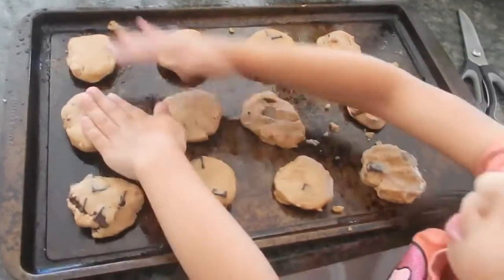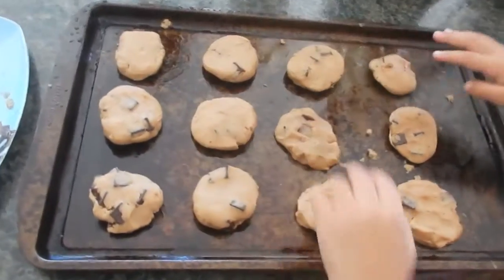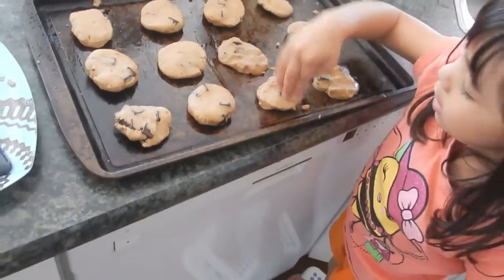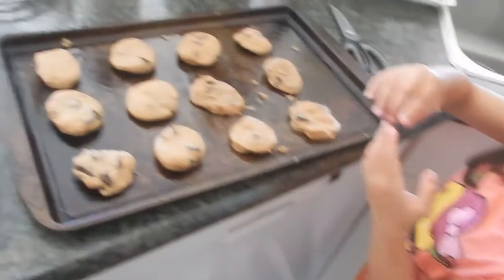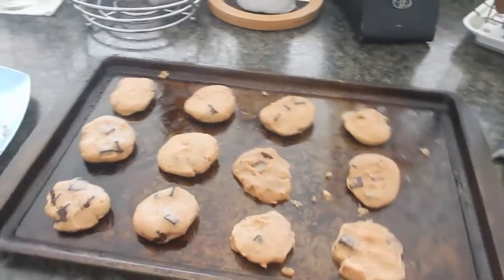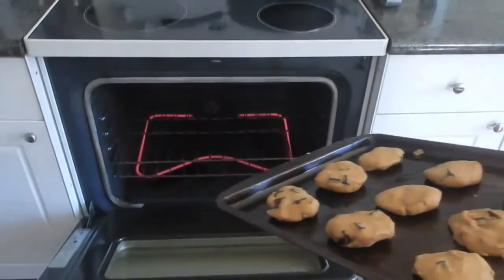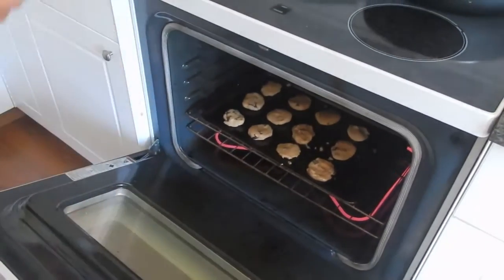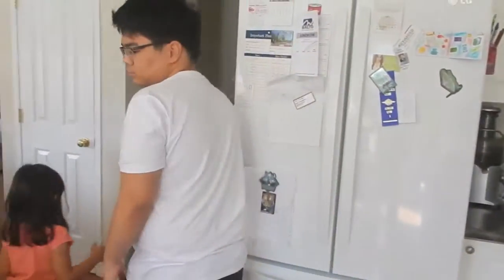Good job, guys. So it's all ready to go inside the oven. So how many cookies did you make? One, two, three, four, five, six, seven, eight, nine, ten, 12. All right, perfect. Now we are gonna put it inside the oven. We already preheated the oven at 350. So Uncle EJ, cookie cam. Okay, put it there and we will time it for about 9 minutes.